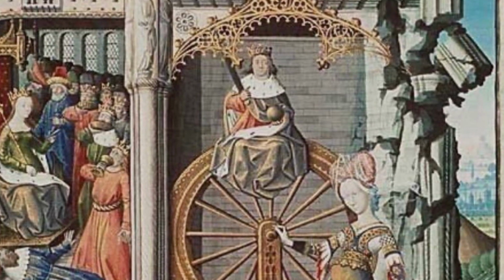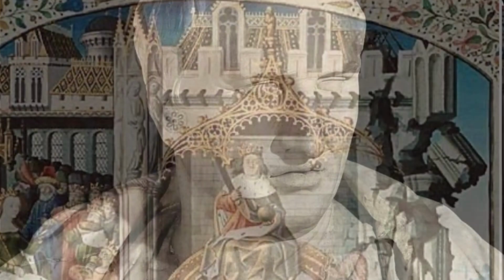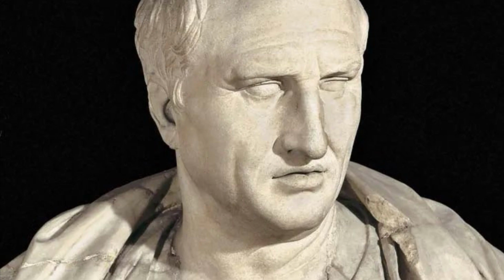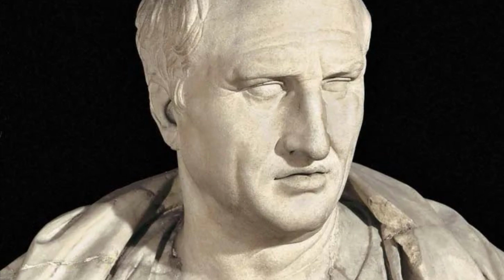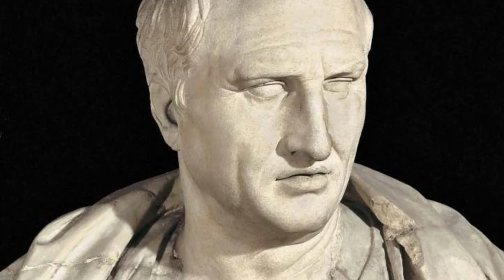Now, if we're looking for someone who really popularized the concept of the wheel as a metaphor, there's a lot of candidates, but the ancient Roman orator Cicero is a good one. He was fond of this metaphor. But he surely wasn't alone. It's just an easy idea to grasp on, right? To use it as a metaphor for ups and downs, the cyclical nature of life, all that good stuff.